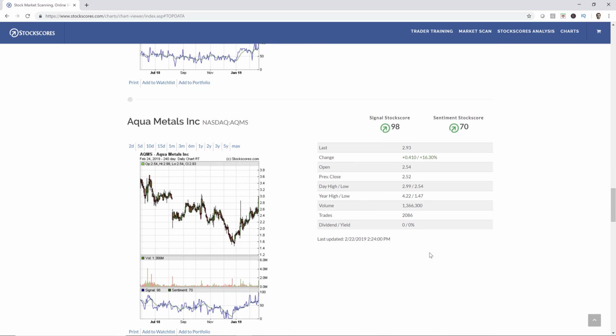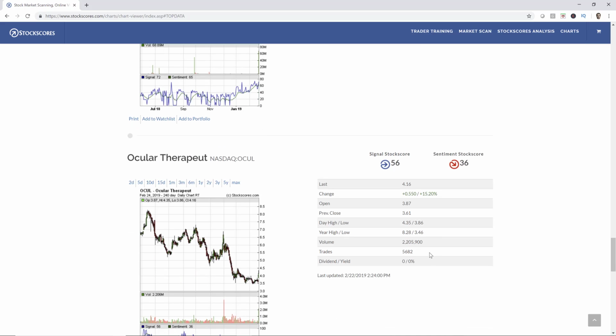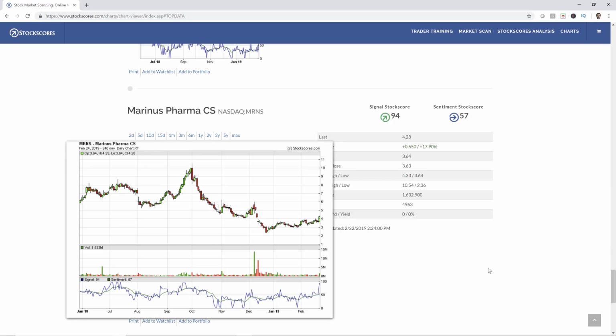I won't go through all of these 80 stocks that we have here. We'll look through the ones below $10 perhaps, just in the interest of time. This MRNS was a decent trader on Friday. It came up in our active live scans as a day end, a swing trade.